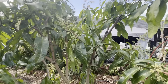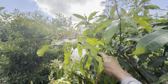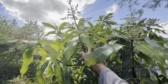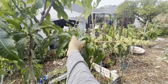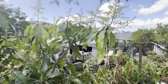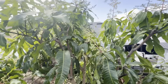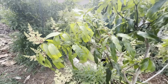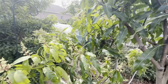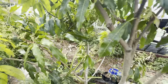What I am noticing is that there's not a lot of pollinators, guys. I have not had a lot of pollinators, and even with it being warmed, I started spraying a little honey on the tree. I'm trying not to spray the honey on the blooms because I don't want to get sooty mold on the blooms from the honey. So I've been trying to spray it on the leaves, and you can see it's kind of shiny on the leaves.